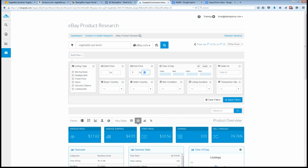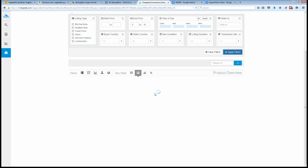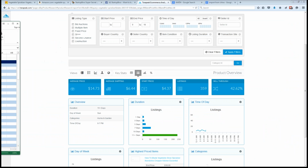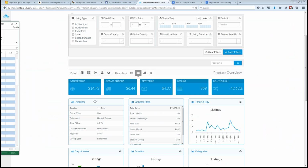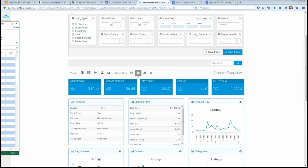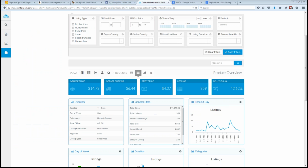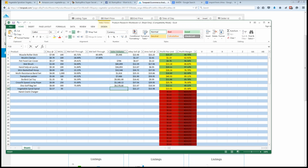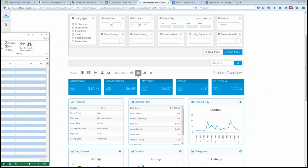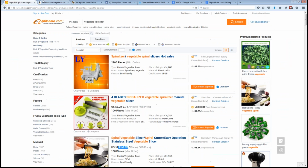So this product, again, selling for $14 on Amazon, we can assume that it's going to sell anywhere from $9 to $19, maybe even a little lower at $18. Anything outside of there, probably not the same product. So let's go ahead and see what this product will do for us. Looks like our average price on this is going to be $14.73 plus $6.44, so $21.17 is our eBay sell price, and our sales volume here is 11,075, so that's great. And our sell-through ratio on this is 43%, so that's pretty good as well.